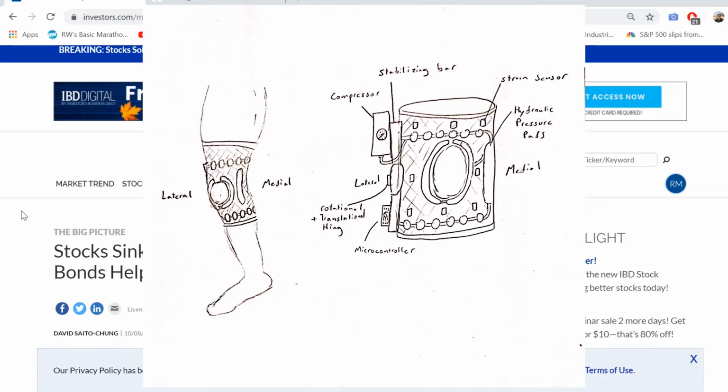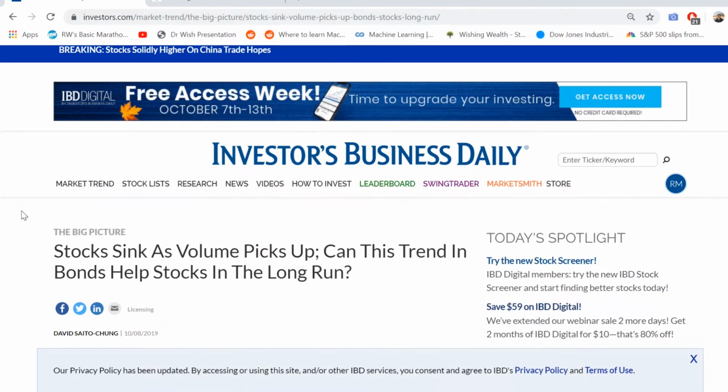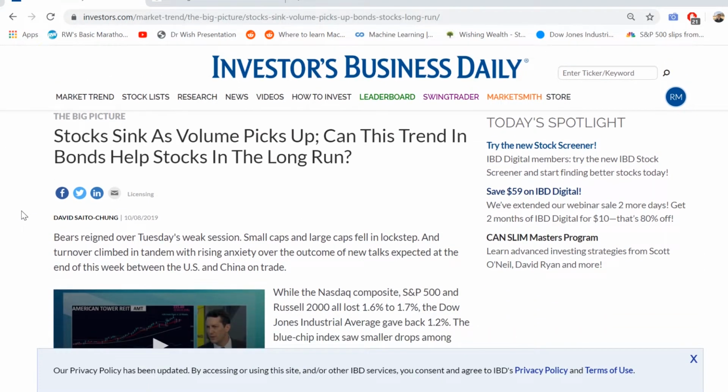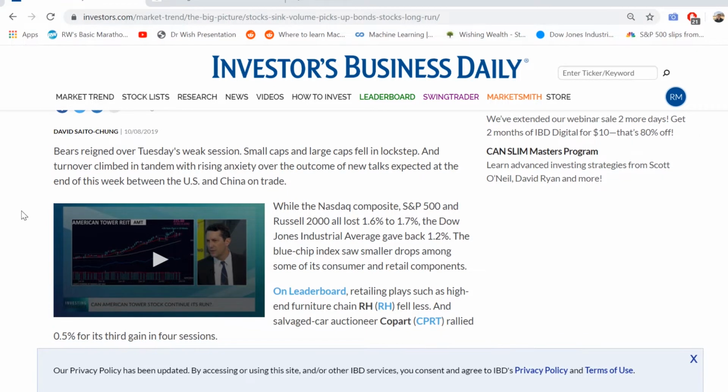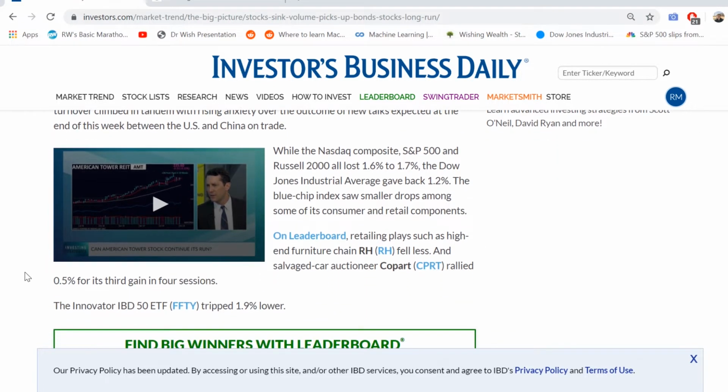But anyway, let's get into the stock market. So looking at Investor Business Daily's most recent big picture, you can see that the headline is "Stocks Sink as Volume Picks Up. Can this trend in bonds help stocks in the long run?" So basically, this past Wednesday was a pretty poor day for the stock market, as we'll actually see in the chart later. But overall, this article is pretty negative.